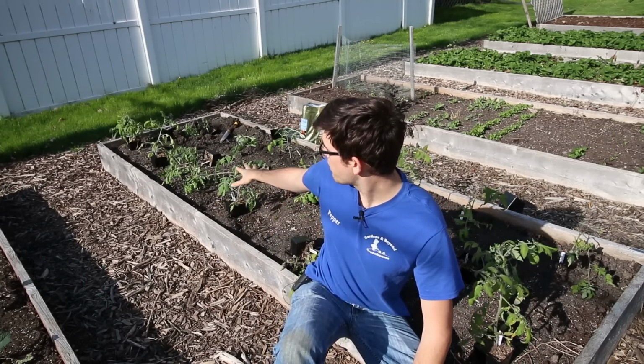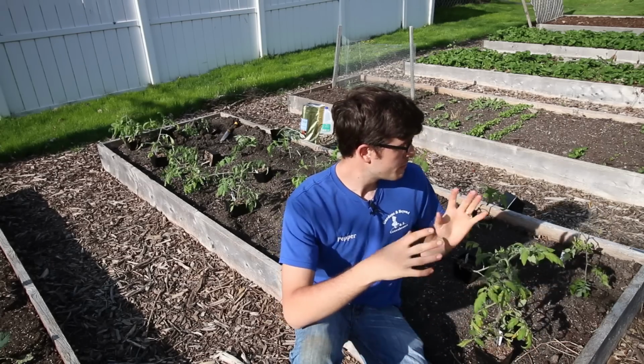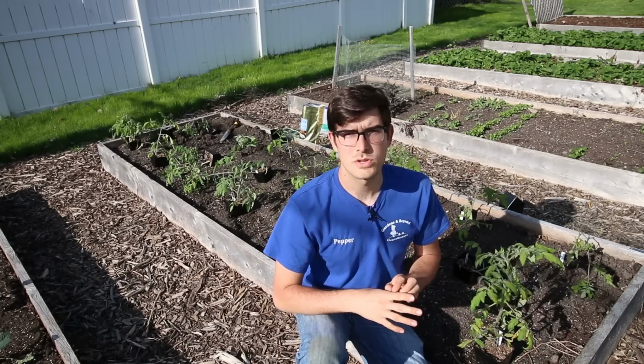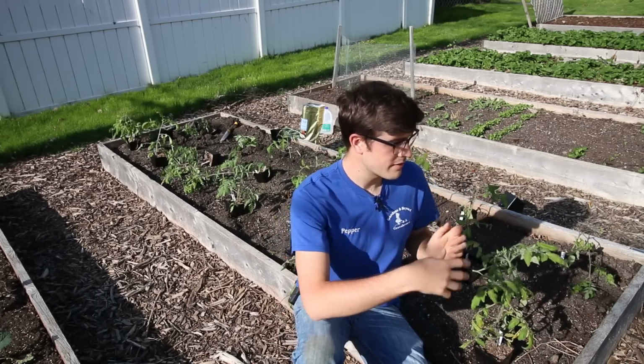Now, as you can see, I've already gotten them all placed out here. I placed them out here earlier today as I was kind of picking where I wanted things to go and seeing if I had space for everything. And one of the things that I noticed early on is that I was going to have to cram things closer together than I normally do to make sure that everything fit.